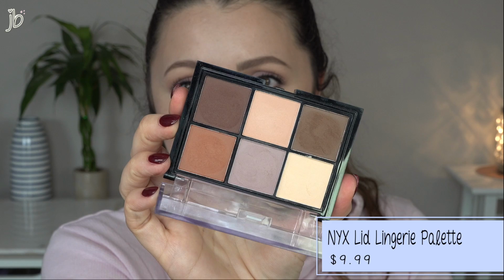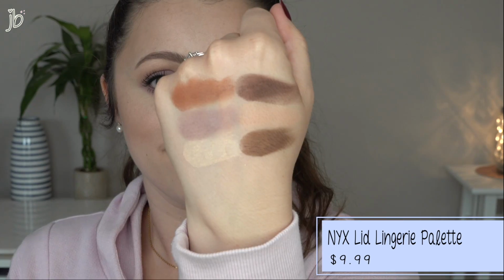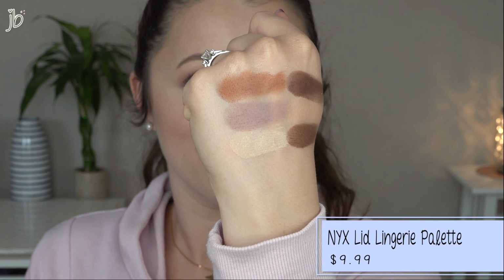This I've grown to really like. I used most of this on my eyes today. It's such a great matte palette. Simple. It's got some warmer tones, which is great if you don't want a big warm tone palette with shimmers and mattes because you know you don't wear them a lot.